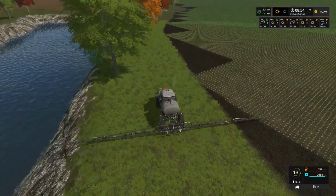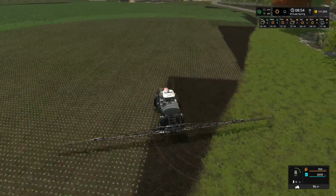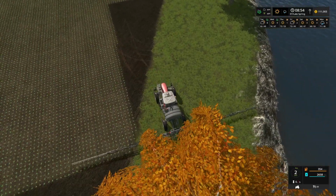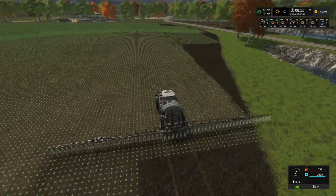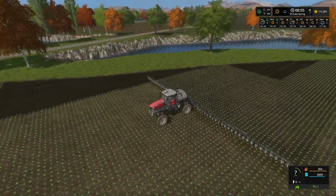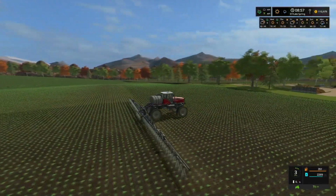What in the world was that all about? I don't want to spray in the water. Well, I would have been shut off too in the perfect world. Not a bad little sprayer. It's a nice little sprayer. I like it. If only I could turn back time.